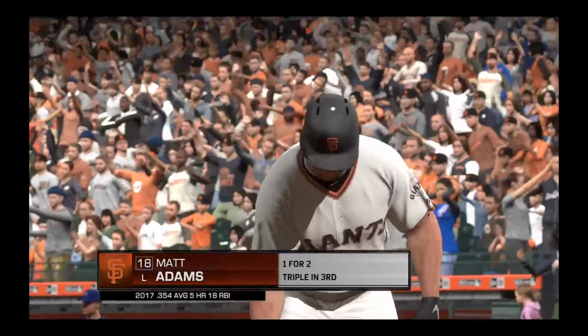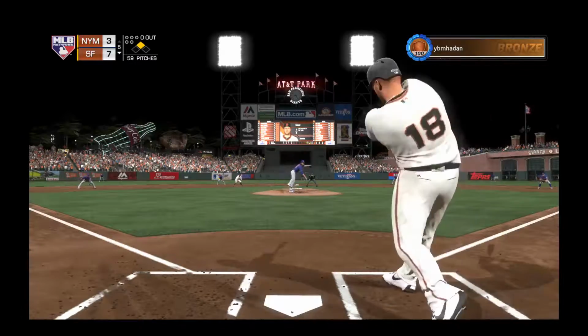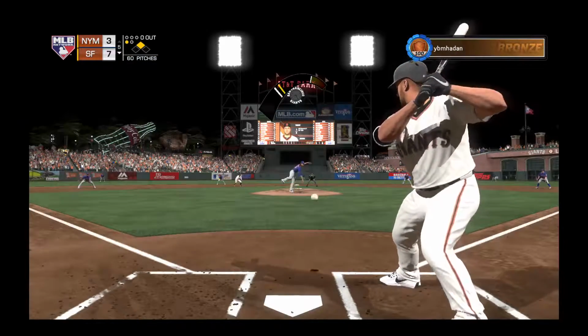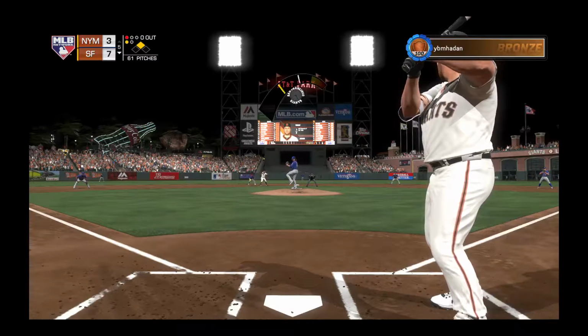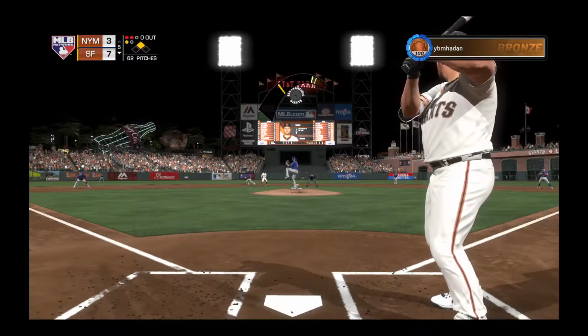Stepping in, Matt Adams, 1 for 2 with a triple so far in this one. Here comes the first pitch. And he chased up and out of the zone, a swing and a miss. Matt, this is a crazy game. The thing you stress, right? First pitch strikes. He's doing it. 80% of the time, he's throwing first pitch strike to hitters. The problem is he's giving them too much to hit, and as a result, they've been hitting him hard.